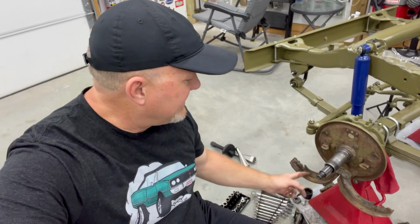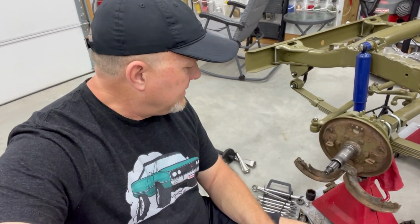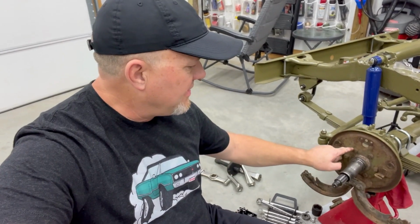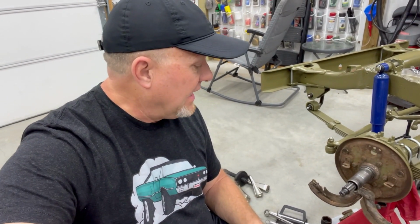All right, so as you can see, I've got the wheel cylinder out and the brake shoes are loose, but I can't figure out how to get them off of there. And I think I've just about decided the whole backing plate has to come off of the axle. Weird. We're gonna give that a try. See if that might be the solution.